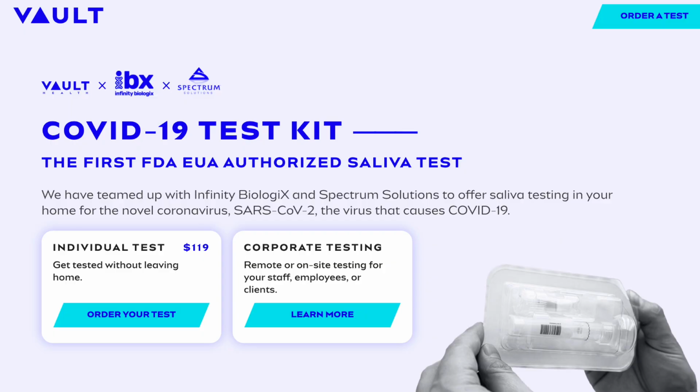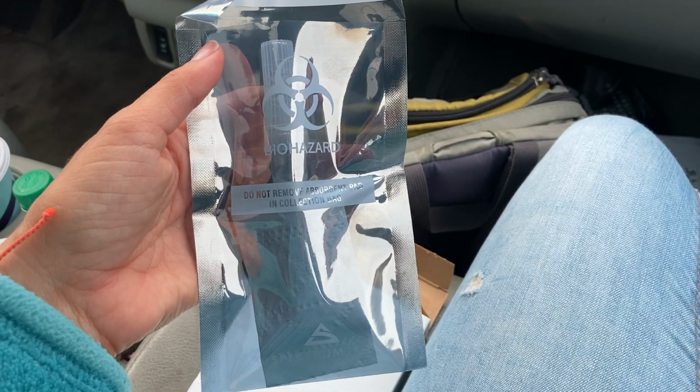Number 2 is Vault Health. We recommend Vault Health because we've used it like 4 times now, and it's great for East Coast travelers because it's a take-at-home test. They'll mail you the kit, and it even works here in Hawaii. We've had friends do it here, and they just overnight it through UPS so they get the results back in time.